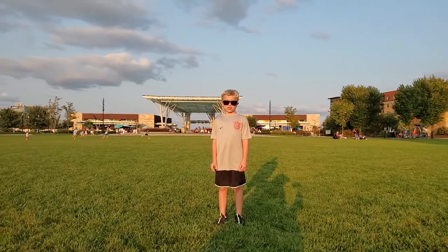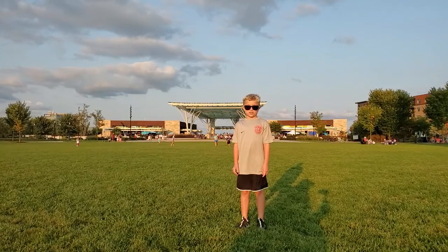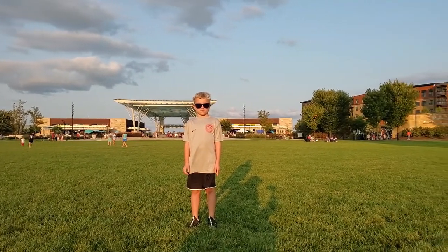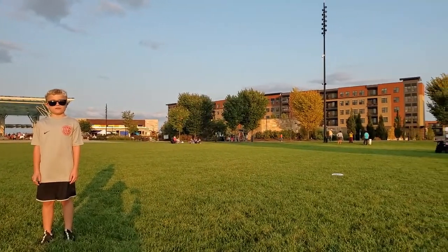It also has a really big field. It has a quarter mile track around it. You can play games like football, tag, soccer, or any other game you want. It's pretty fun.